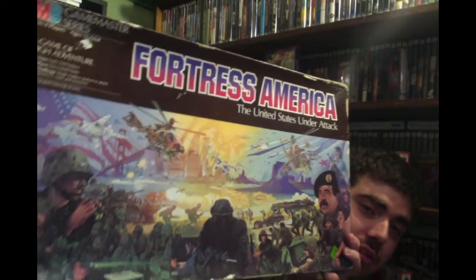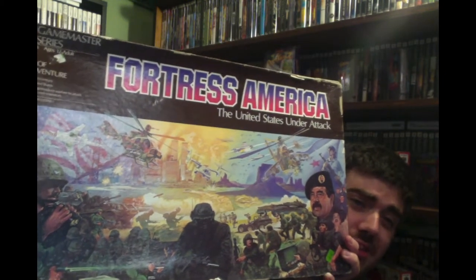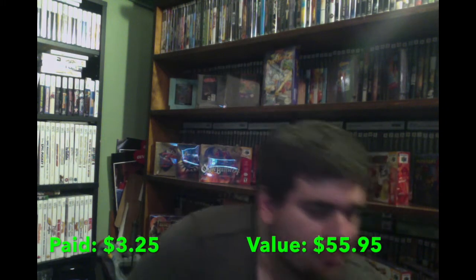So apparently, in this game, it's like Risk, and you're sending your infantry in, your Air Force in, even things like lasers and whatnot. But here, I'm just gonna flip it over. So the game board and all the pieces that are in there, and the dice and all that stuff. Pretty cool. But like I said, I don't know if all the pieces are in there. But for $3.25, I figured I'd risk it. Some of these are going for 30, 40 bucks. I mean, it's not in the best condition, but I'll probably end up keeping it anyway because it's just so cool. All right, next up.